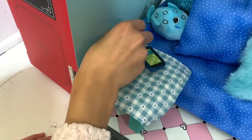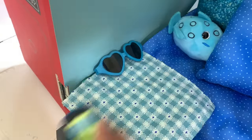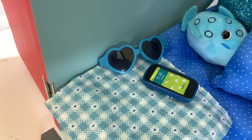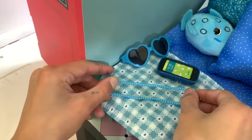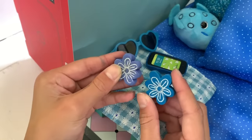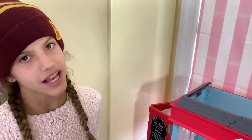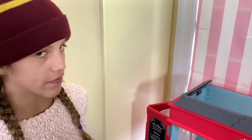This blue sunglasses, these blue heart sunglasses, and then there's this necklace, and then these two blue erasers. So I'm guessing she wants places to sit besides her bed because her bed is very full.